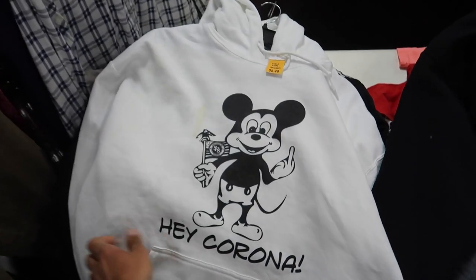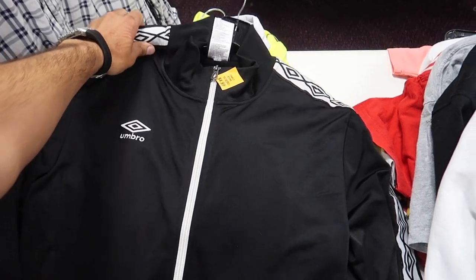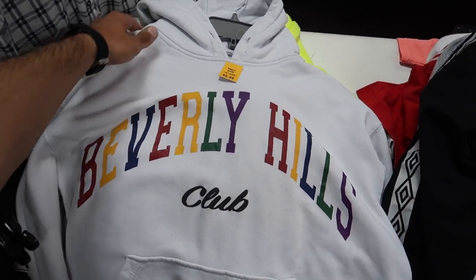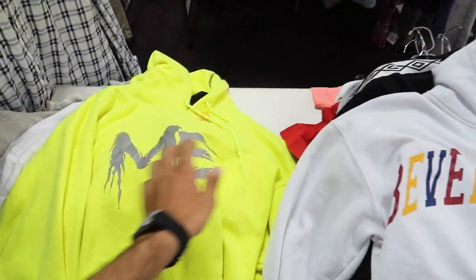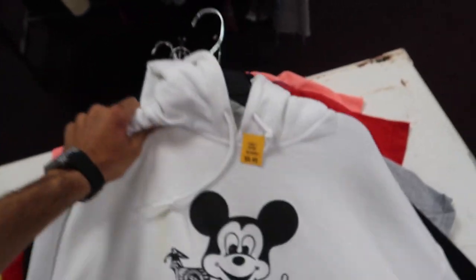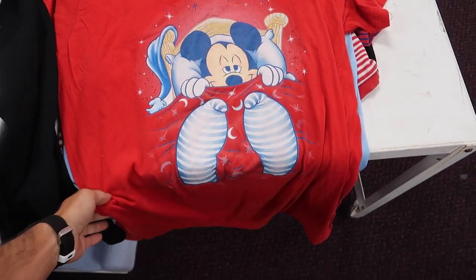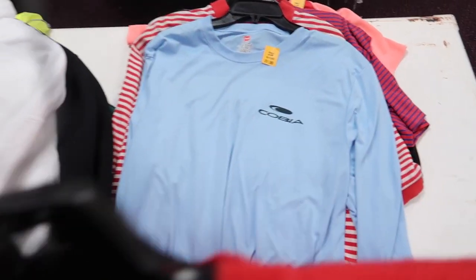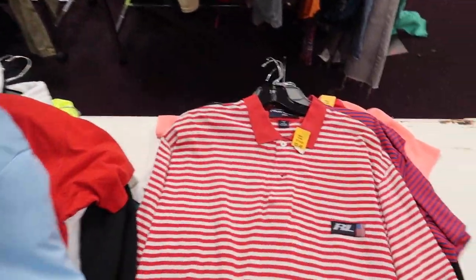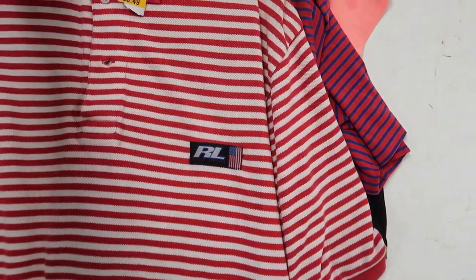We found this cool Hey Corona shirt with the Mickey flipping it off. We have this Umbro track jacket. Found this Beverly Hills Club hoodie. This was the other ME. And then, let's see what else we have. We have this sleeping Mickey shirt. Seems like it's a 2XL also. We found this Cobia fishing shirt for myself. I found this really nice vintage Polo Sport RL, the little American flag patch.